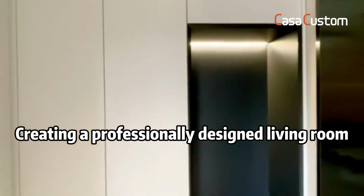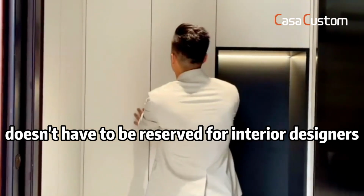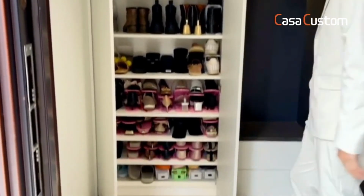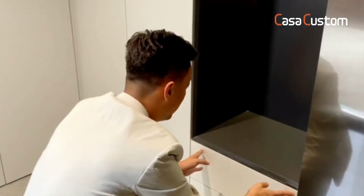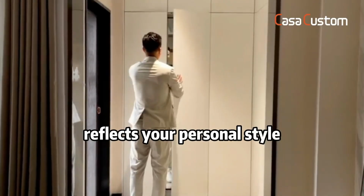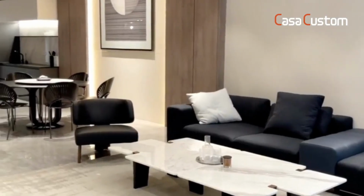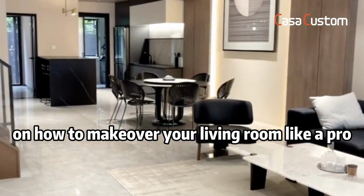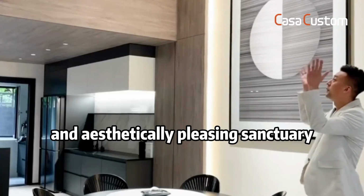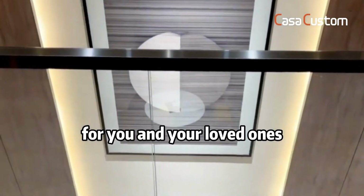Creating a professionally designed living room doesn't have to be reserved for interior designers. With a few strategic tips and tricks, you can turn your living room into a stylish and inviting space that reflects your personal style. Casa Custom shares expert advice on how to make over your living room like a pro, ensuring it becomes a comfortable and aesthetically pleasing sanctuary for you and your loved ones.